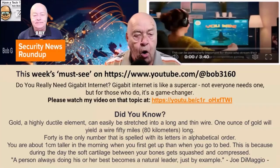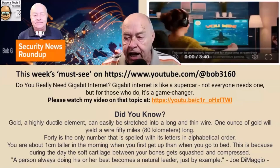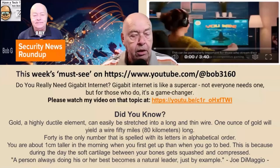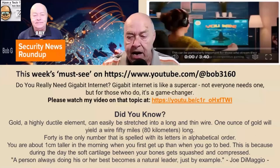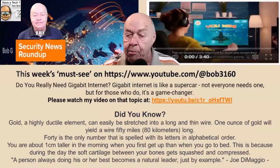Did you know? Gold, a highly ductile element, can easily be stretched into a long and thin wire. 1 ounce of gold will yield a wire 50 miles long. 40 is the only number that is spelled with its letters in alphabetical order. You are 1 centimeter taller in the morning when you first get up than when you go to bed. This is because during the day, the soft cartilage between your bones gets squashed and compressed. Just thought you might want to know. A person always doing his or her best becomes a natural leader, just by example, thanks to Joe DiMaggio.